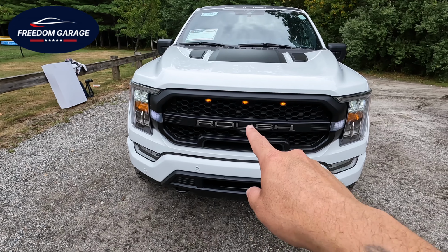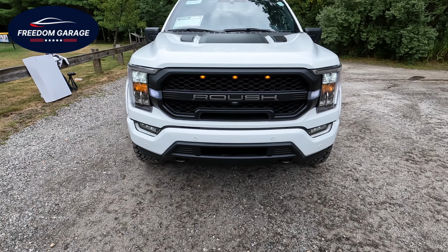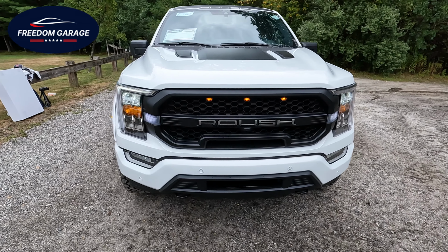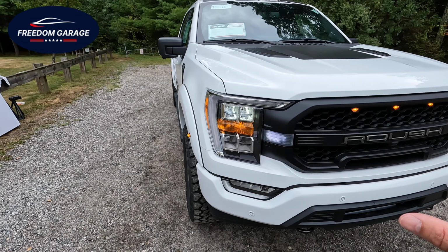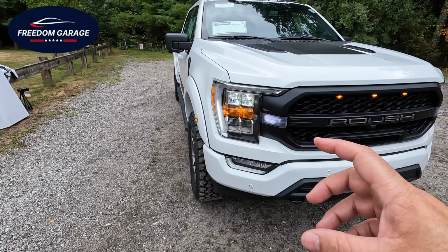Okay, got the lights on for you. We do have our 3 indicator lights in the grille, as well as our LED headlights, as well as the fog lights. I wanted you to see how bright it is. It's not too overpowering if you're not used to indicator lights, as well as our side markers, our daytime running lights. They're not too bright or pronounced. But I also wanted you to see the side marker light here on the fender flares.